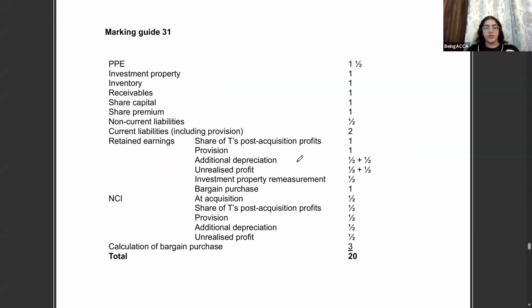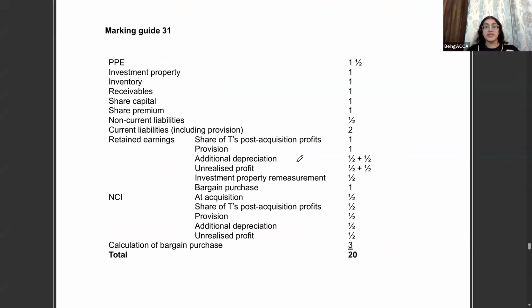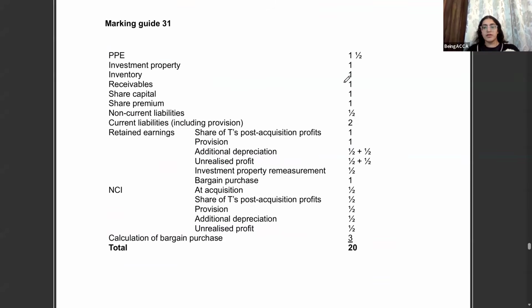Okay, so let's move on to the very next question. You can see the marking guide over here. There's 1 mark for all the major ones. There's 2 marks for current liabilities because there's the provision concept, right? For the calculation of the purchase gain, which is the goodwill calculation, there's 3 marks.